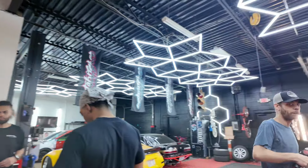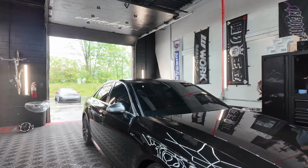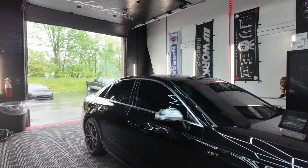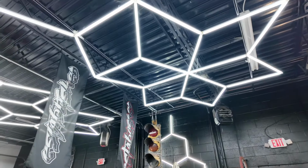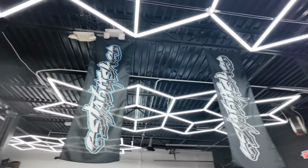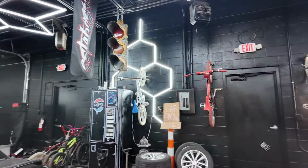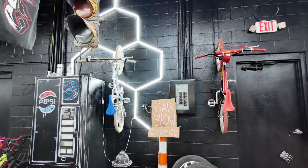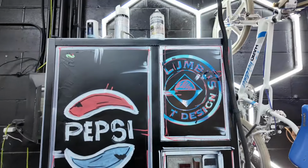Damn. They in here getting it in. What's going on, bro? He done put some banners up here. Yeah, so we don't get this short bed. And look at this old pop machine. They didn't even paint it.